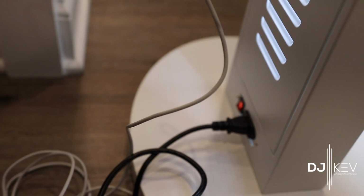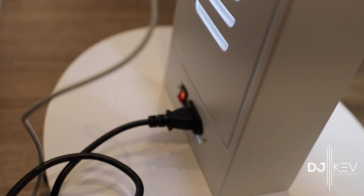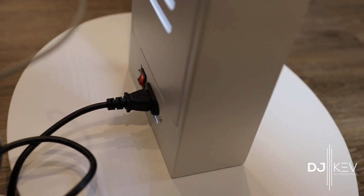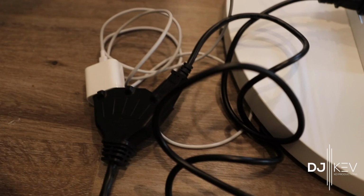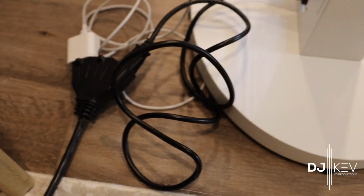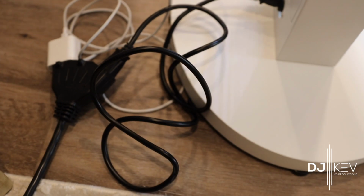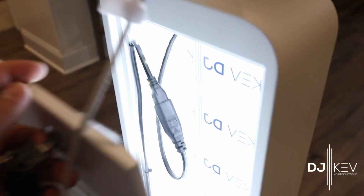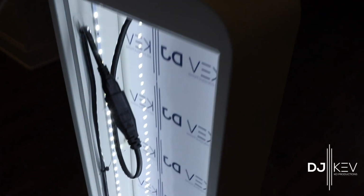But moving along, down here you have the on and off switch to power up the stand and show off your logo. It has a nice little power IEC cable, and that just goes into my little extension cord here. Obviously during an event you would tape this all down, make it look pretty. But let me show you guys what's in this locker. They give you this nice little key that will open up, and that's just the back. This laminate is held up by magnets.